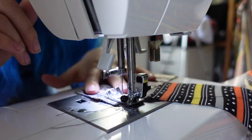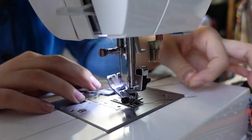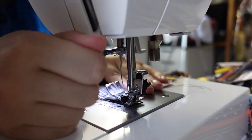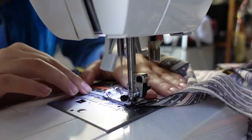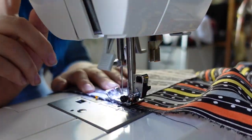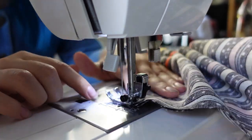So the real trick when you're doing quick production like this is to just make sure you're paying attention so you don't have to unpick. It's really easy when you're doing this many things to sew the wrong thing together. You just have to be paying attention, making sure you know which pieces you're doing, following your pins, making sure your markings are clear, all that jazz. Otherwise, you end up wasting time unpicking things. I did this all correctly here. I was working on everything kind of as planned.